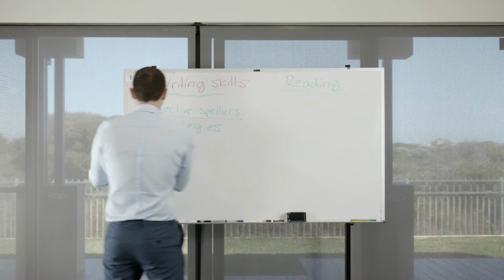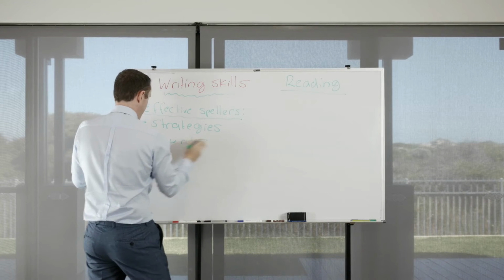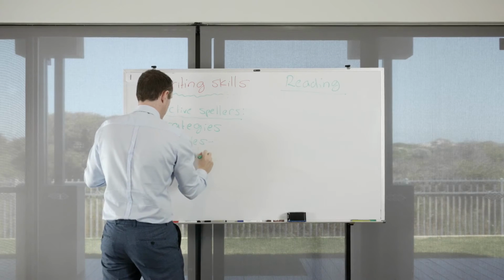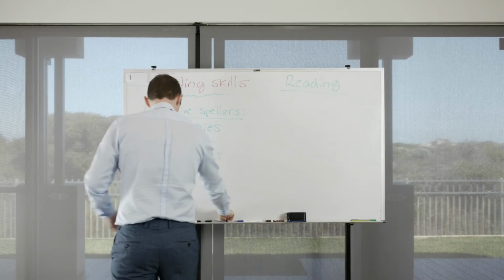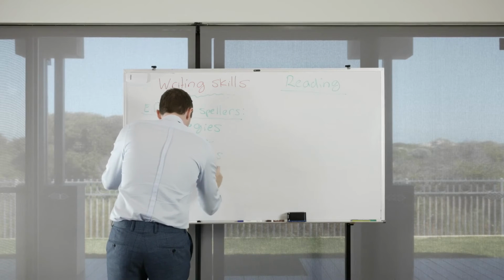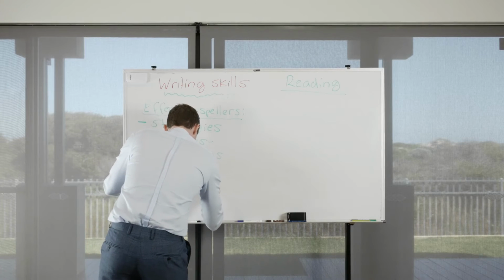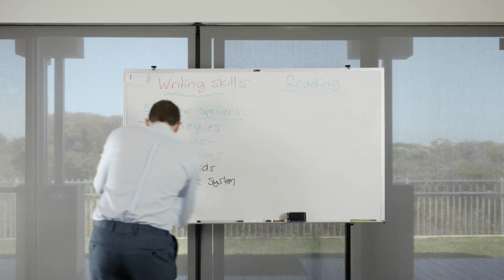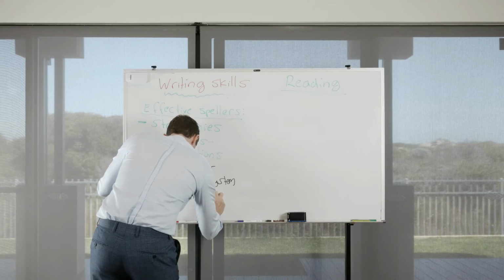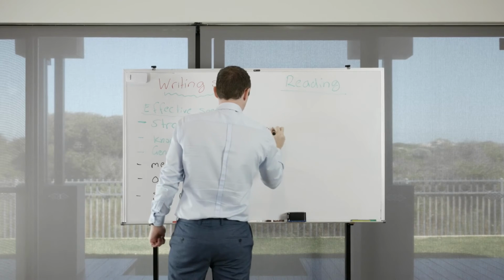Strategies. They use a whole bunch of different strategies. They know the rules, which is sort of like generalizations. I'll go through these in a sec. Memory aids is another one. I am going to chuck in a big word: orthographic system. Self-monitoring. Exposure. Okay, so here's just a few.